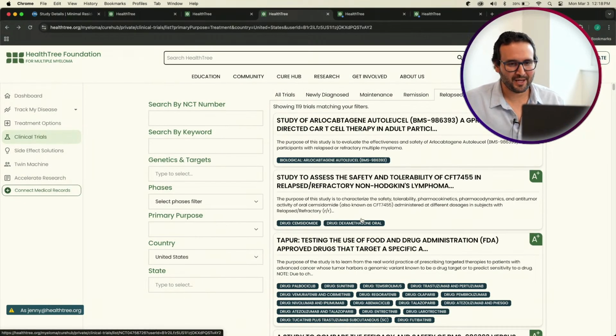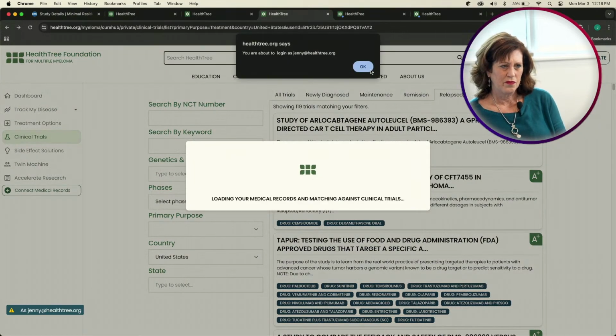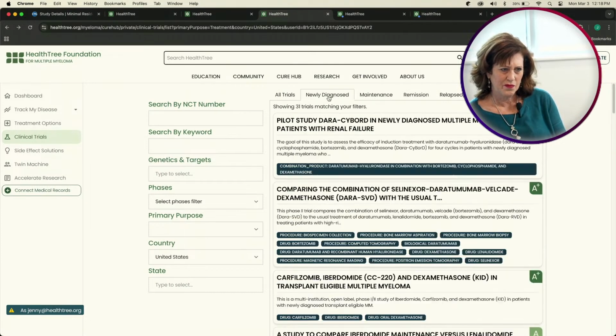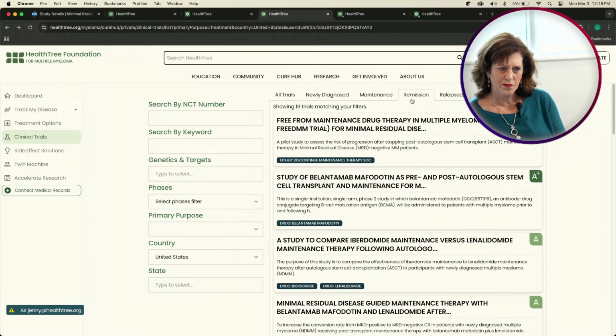That's how fast the match happens. Because we said we're looking for trials to plan ahead, it selected this relapse refractory progressive tab. If you wanted to switch and check the ones that you qualify for today as a patient in remission, you click that tab. If you wanted to check maintenance, newly diagnosed, or all trials in general, you can switch around. Let's say we're looking for trials right now that you're in remission.